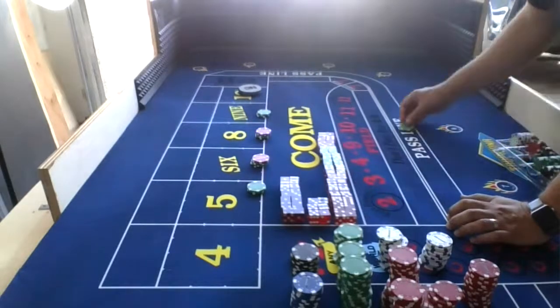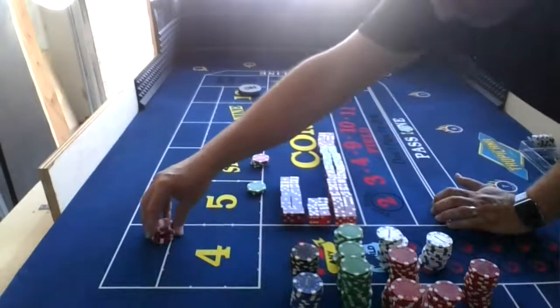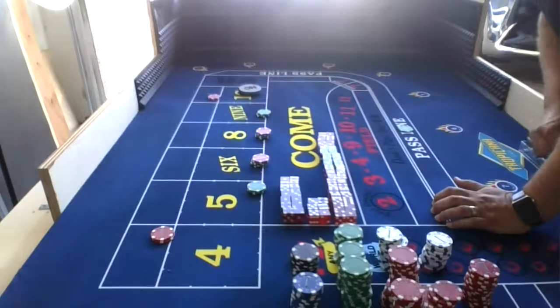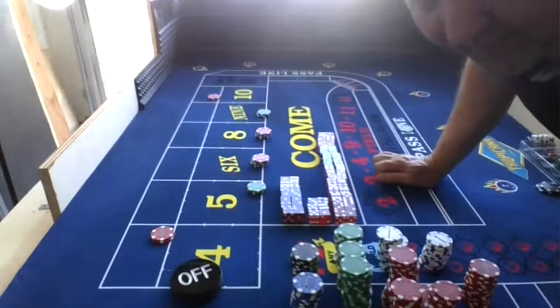We're going to just put 25 down on the pass line just to make life easy. And we're going to go ahead and put $10 each on the hard ways. All right, points off. Here we go. Let's see what anybody has to say.